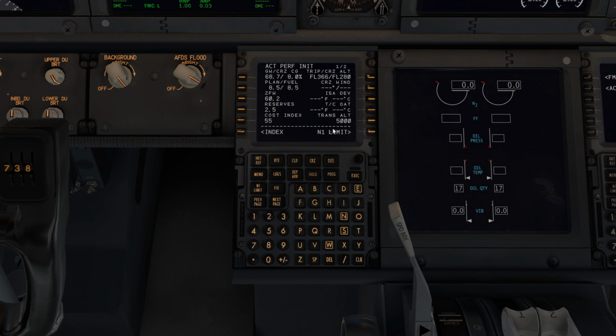Okay, which is fine. We'll go into our ISA now. So because we've changed to 280, we'll get a fresh set of numbers. So 280 minus 36, which gives us a deviation of 3. Cruising wind is 318 at 045, which is all set. Okay, so that's all done.